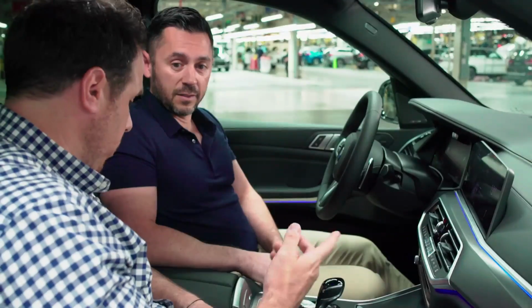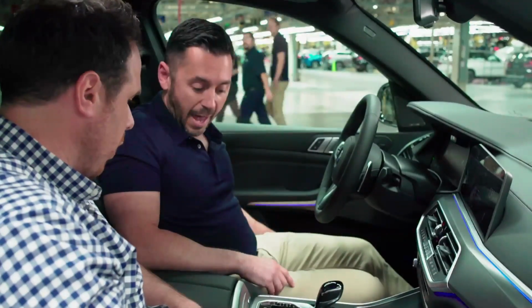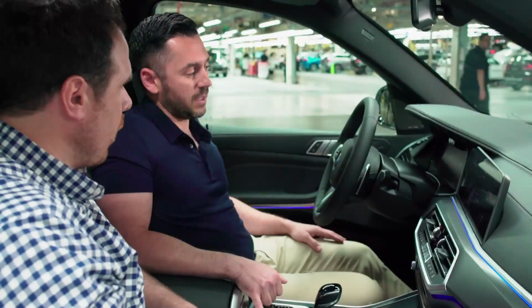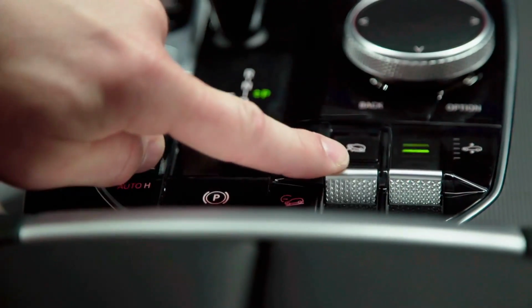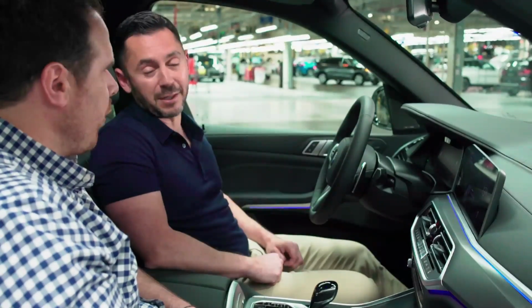So basically, you just go in here and just push down. Are you able to adjust the height? Absolutely. By pushing this button in either direction, you can see that it changes the instrument cluster. So X-Rocks provides the highest ground clearance. Then you have X-Sand, X-Gravel, and X-Snow, which again will be very popular in the Northeast area of the country.